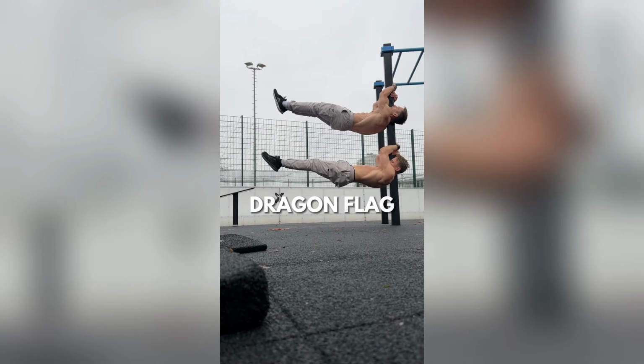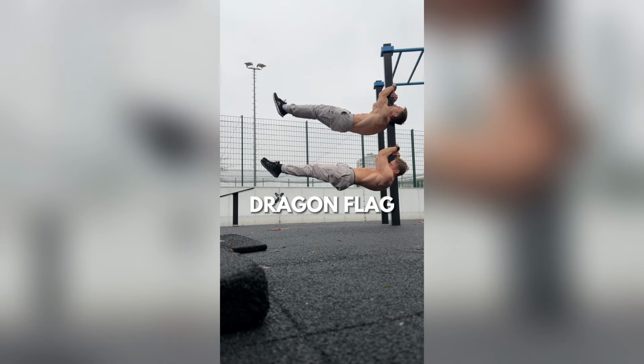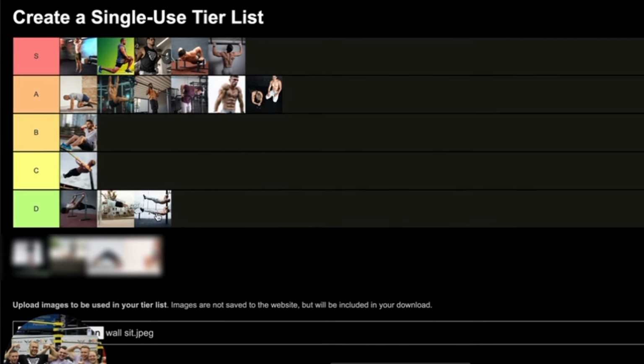Okay, now we have dragon flag. I don't really have a lot to tell about this one since I basically never did that exercise. So I'll just put it in D tier because again, it's just an element.